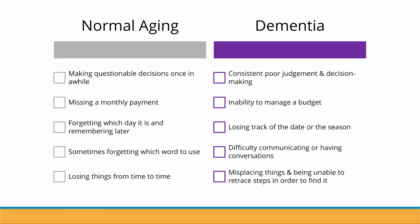Although the vast majority of persons with dementia are 65 and older, dementia is not a normal part of aging. Many people think that, but it's important for dementia-friendly businesses and communities to challenge that assumption. It is not synonymous to getting older, because not all older adults get diagnosed with dementia.